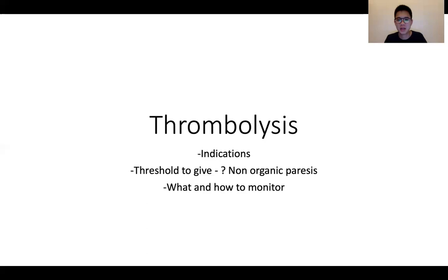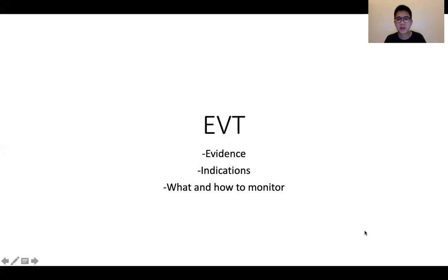Okay, understand. Thank you. Next, we'll move on a bit to EVT. So I think in recent years, there's been a lot of emerging evidence. We are pushing the time periods. And I think amongst the juniors, it's a space that we may not be so familiar with because it wasn't really taught a lot in medical school. Maybe you could give us a bit of an overview of the recent evidence. When should we be doing it? And finally, how do we monitor patients?